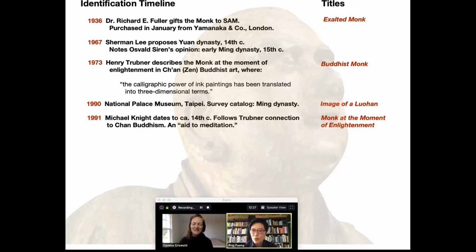Now, this notion that the sculpture depicts a monk on the cusp of attaining the most important spiritual transition has really held our imagination for many decades, unchanged. It really does spark the imagination. And our former curators also associated the monk with enlightenment. These are my predecessors, such as Henry Trubner, who described him specifically as a kind of Chan Buddhist monk. Chinese scholars who later came to survey our collection, around 1990, named him as a particular type of monk. They called him a Luohan.